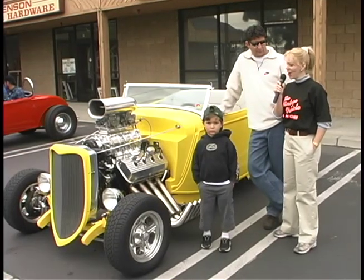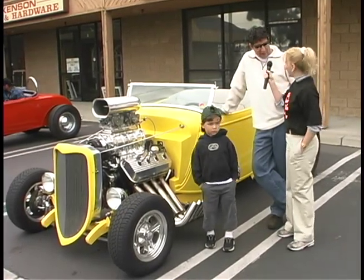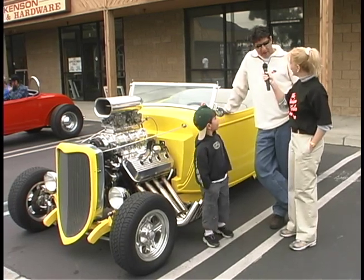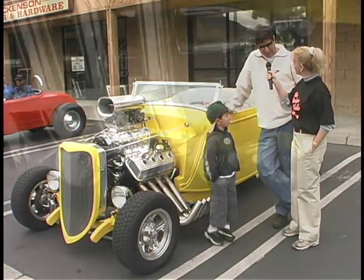I am standing here with Mark and his beautiful '34 Ford Roadster. Hey, Mark, how you doing? Very good, thank you. What's the history of this car? How long have you had it? I built this car about 9 years ago, right before I had my first kid. I've had three since then, three boys.